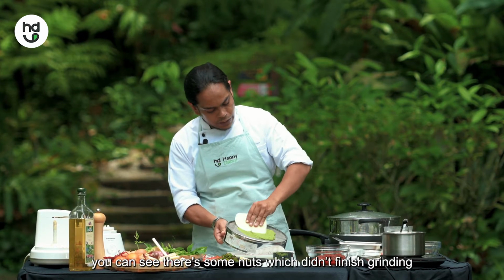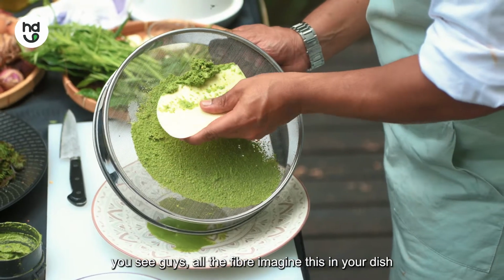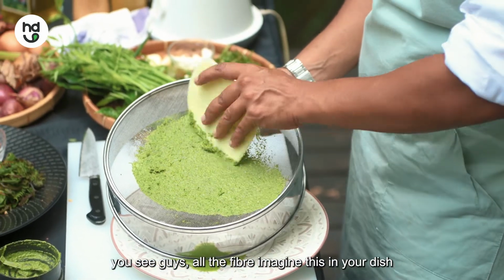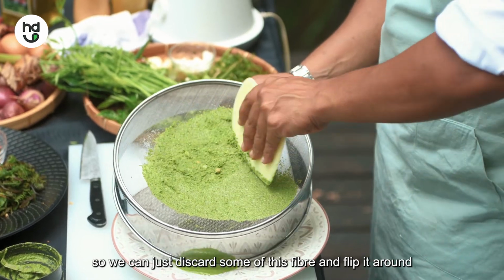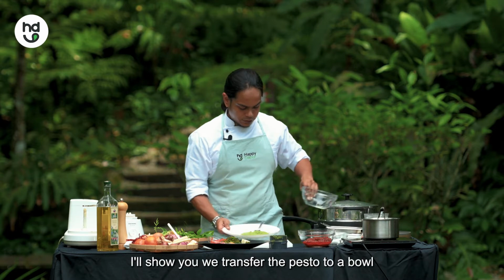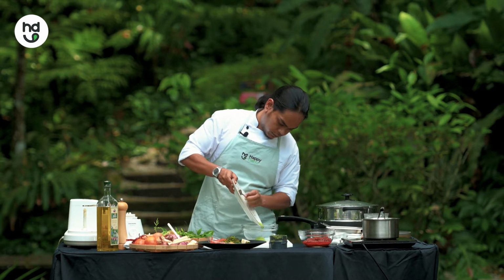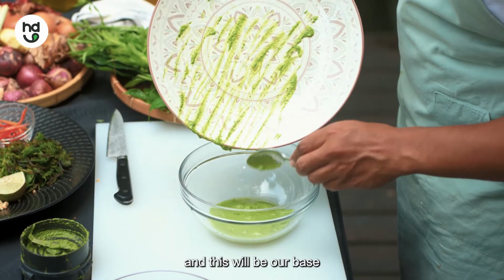You can see there's some nuts which didn't finish grinding. You see guys? All the fiber, imagine this in your dish. So we can discard some of this fiber and flip it around. I'll show you. We transfer the pesto to a bowl. And this will be our base.